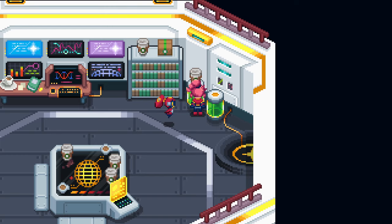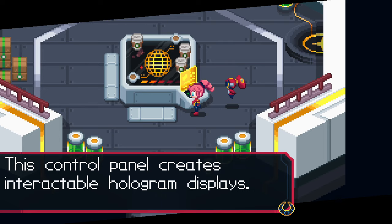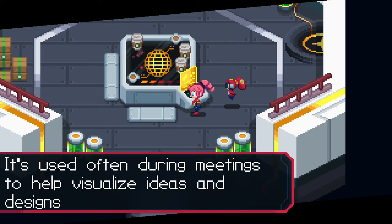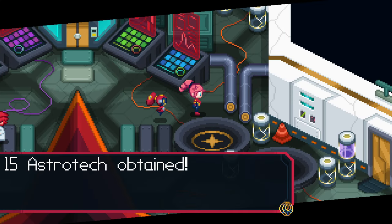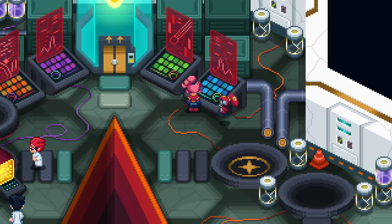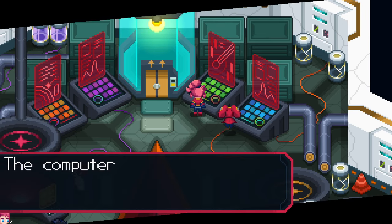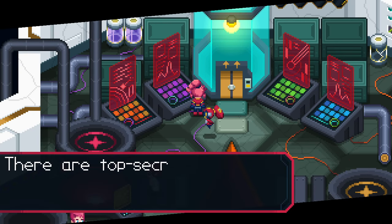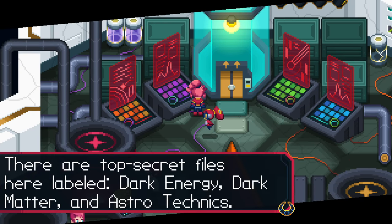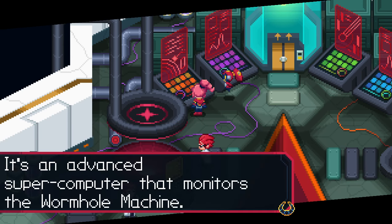There's a coffee on the antimatter fluid. This control panel creates interactable hologram displays. It's used often during meetings to help visualize ideas and designs. Give me that astrotech. Can I get any of the quest items I need? This computer is monitoring antimatter fuel levels. It seems to be very low. Computer is monitoring the trajectory of the antimatter comet Coda. There are top secret files here labeled Dark Energy, Dark Matter, and Astrotechnics. Advanced supercomputer that monitors the wormhole machine.